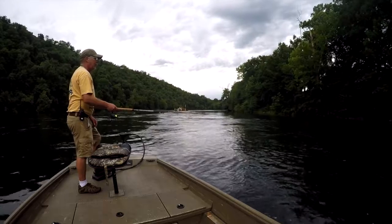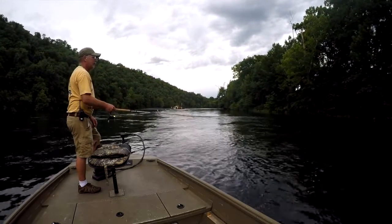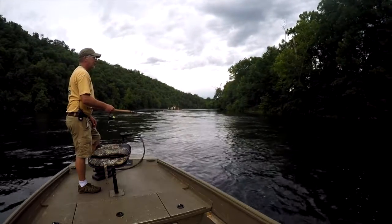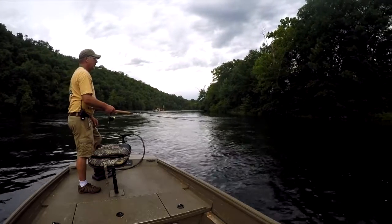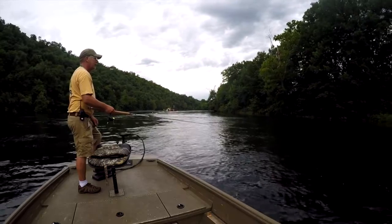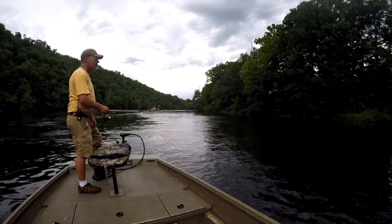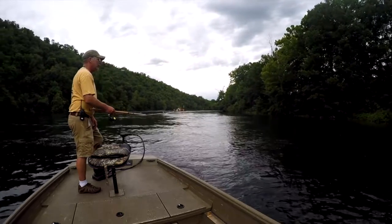That's not too bad. A little flash of lightning over there, so we're going to make this a quick one. Probably just 1 cast today. Wind is pushing me towards the bobber.